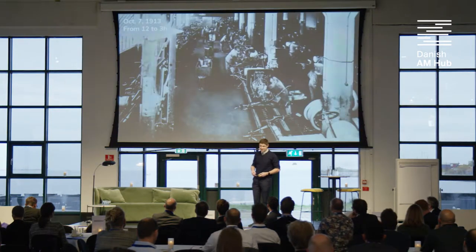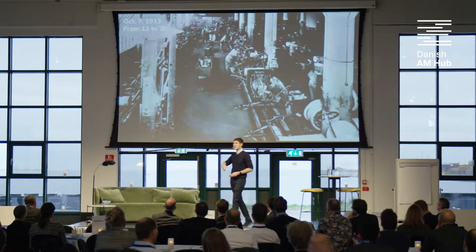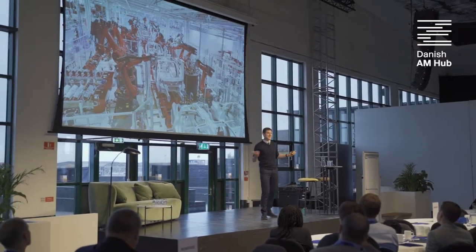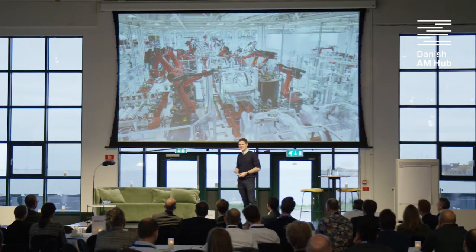The time has gone up, so it used to be, using this innovation, they were able to bring their production time from 12 hours per car down to 3 hours per car. Now it takes about 3 to 5 days to build a Tesla. So I don't know what's going on there, but that's not my problem, luckily.